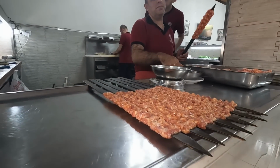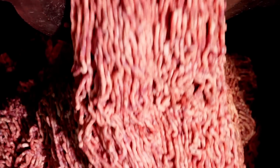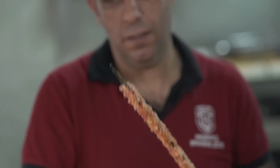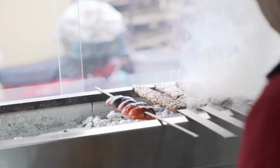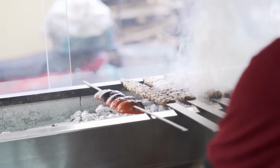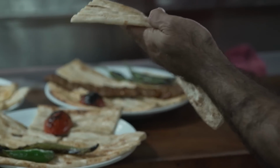Adana kebab is one of the most famous meat dishes in Turkey. Fresh lamb meat is first minced, then marinated with spices, and after that, carefully molded around the skewer. Finally, it's cooked for several minutes on hot coals until it's ready for eating. Adana kebab is always served on a fresh flatbread.